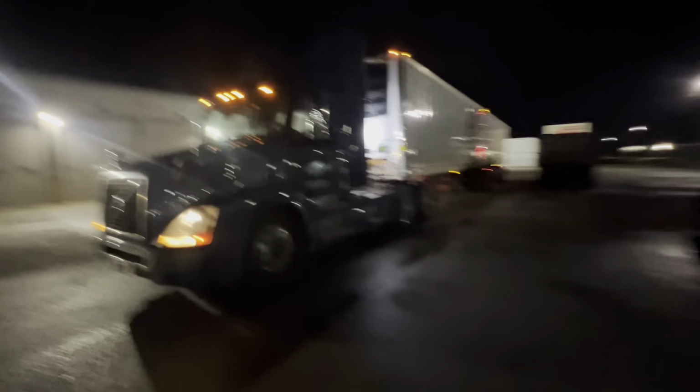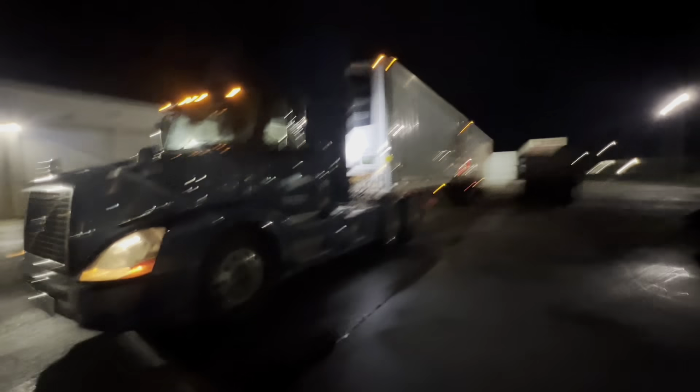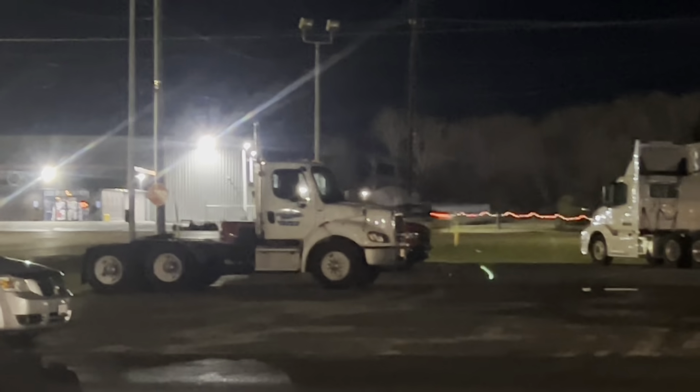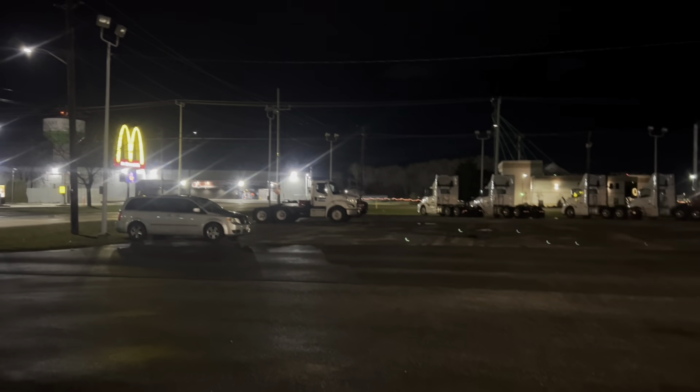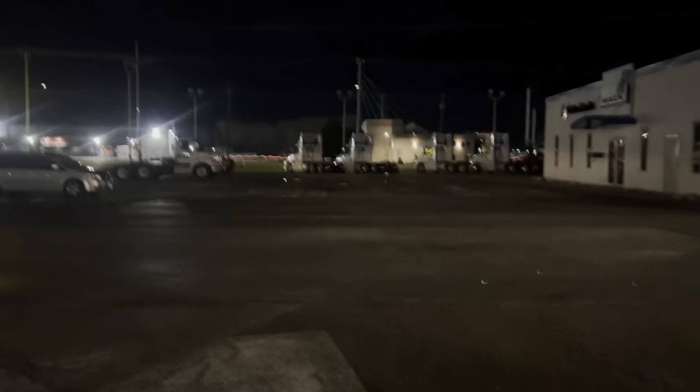All right, guys, looks like we're ready to rock here. Let's do it. We've got another truck of ours hanging out here. We aren't going to use her today, but B717. Let's get after it.